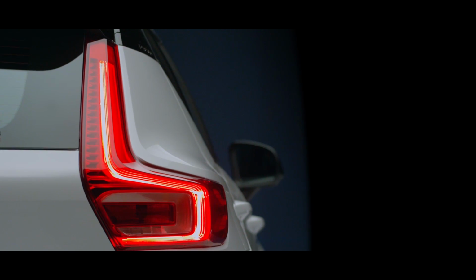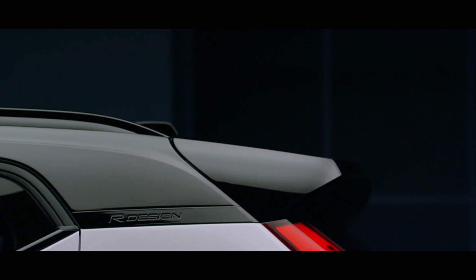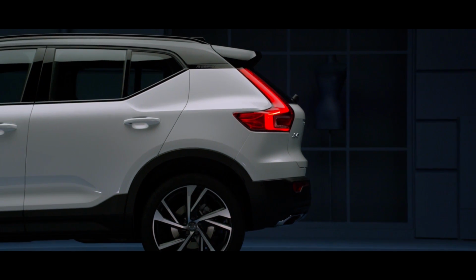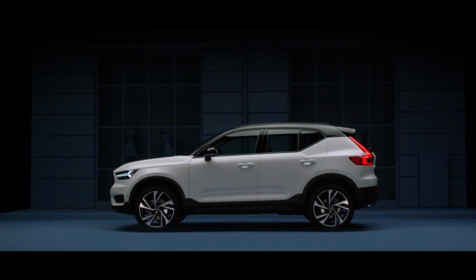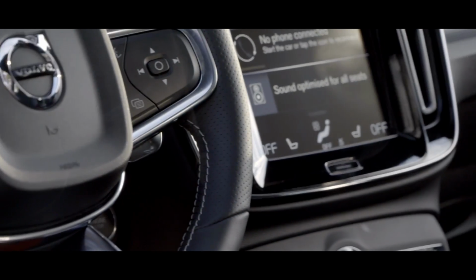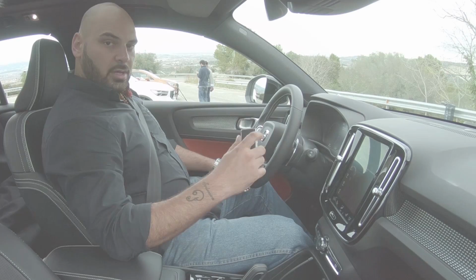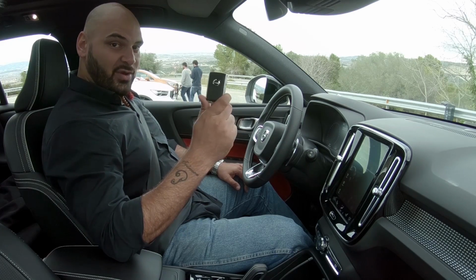However, unlike other models such as the X1 and the Q3, where you may find it difficult to differentiate between the bigger brothers, the XC40 is distinctively different from the XC60 and XC90. The interiors of the XC40 do share a lot of similarities with the XC60 and XC90, but it is a lot more funky. So I've just been handed the keys to the brand new XC40.